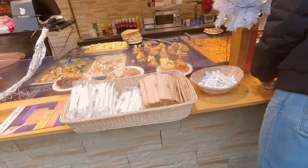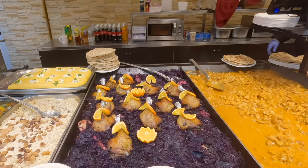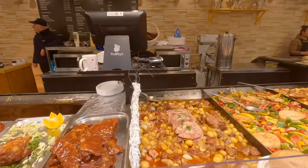They have duck with braised cabbage, some kind of chicken stew maybe. It's a little bit past lunchtime, I'd say, but there's quite a queue here.